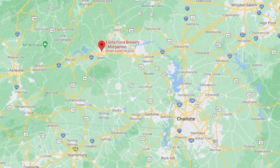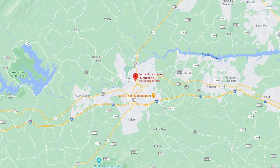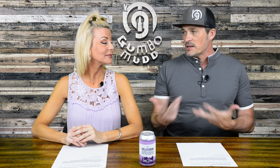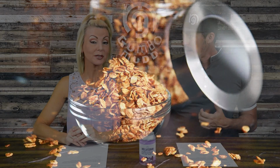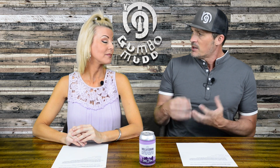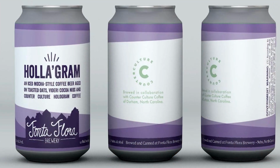So the description of this beer obviously is an iced-style mocha coffee beer aged on toasted oats. So anytime they toast coconuts, which we talked about, oats, any of those kind of things, I think it brings out the flavor better, right? Especially for darks, just to get the toastiness, right? And you're a baker. When you toast something, it's almost like caramelizing a little bit. It enhances and brings out flavors and stuff, right?